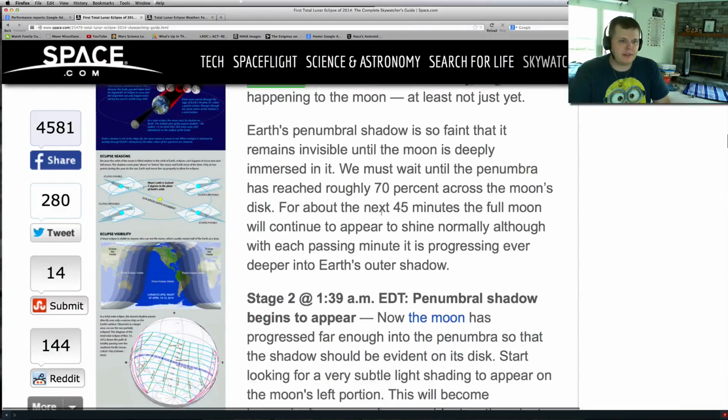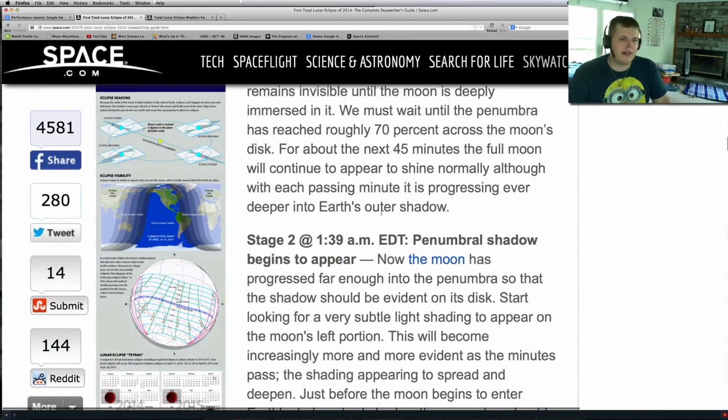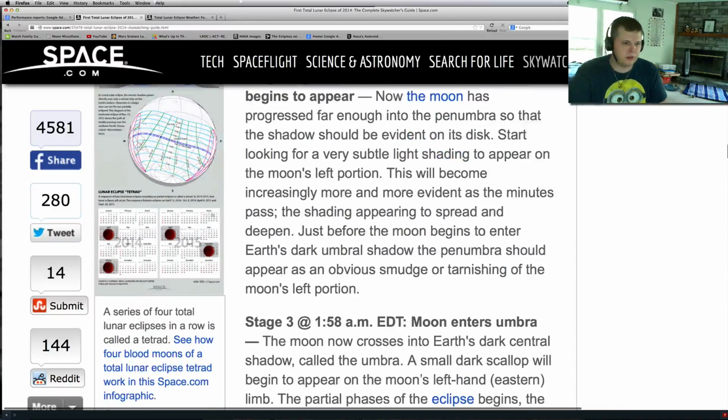Stage 2 at 1:39, this is where I start going out, and that's where I tell you guys to go out. Stage 2, the shadow begins to appear. Basically, you'll start seeing the shadow come across the moon.